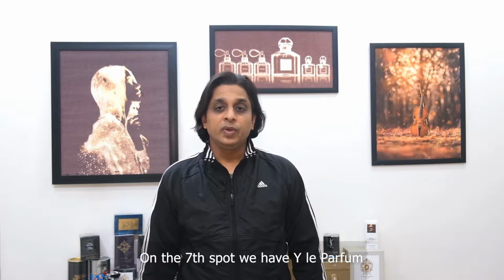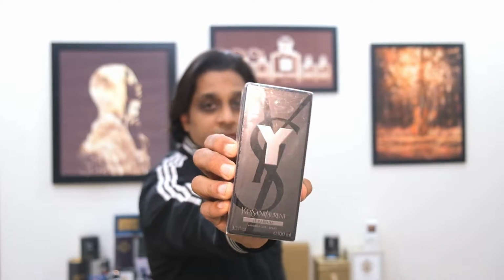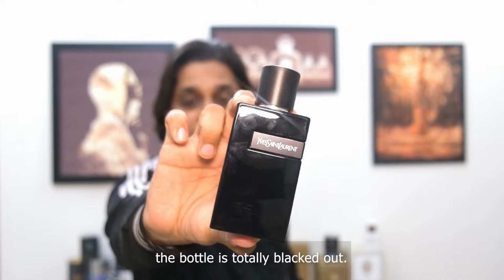On the 7th spot, we have YSL BLU Perfum by the house of YSL BLU. Here is the fragrance. So guys, here is the bottle. As you see, the bottle is totally blackout.